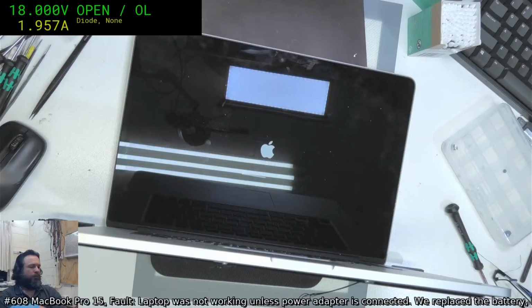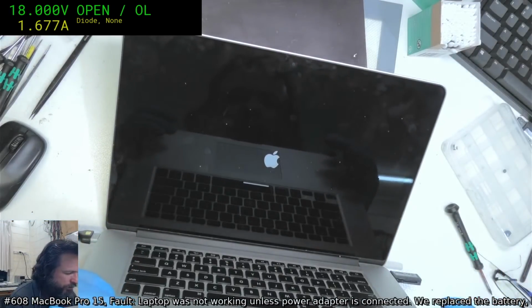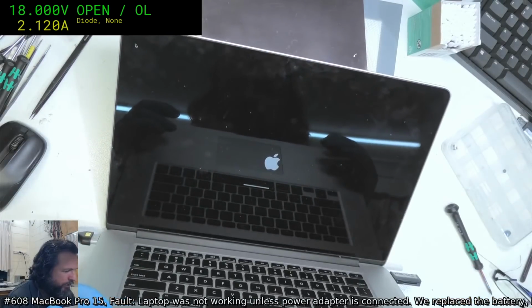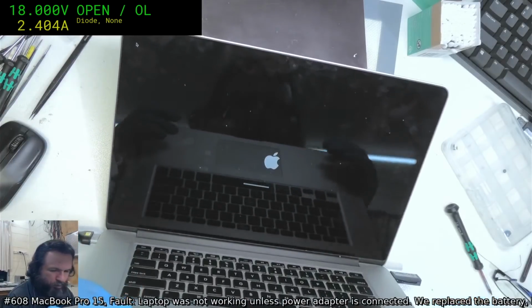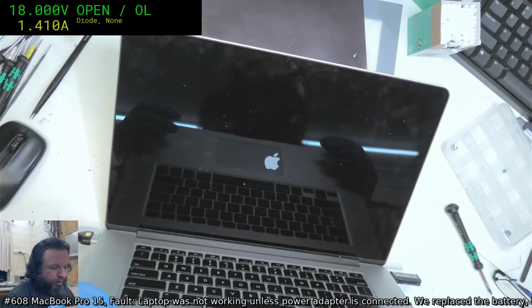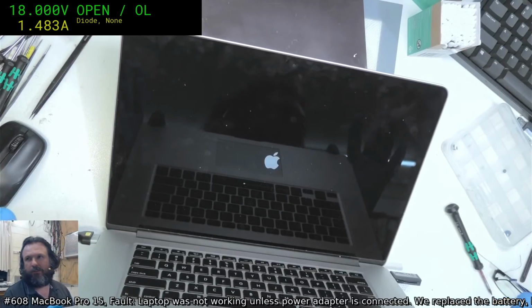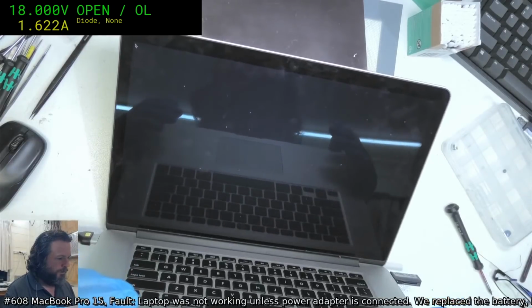Come on, come on. Ooh, if this is going that slow now, that's not a good sign. It means it might not like the battery at all. Let us hope that this is the password boot. And it is the password boot.